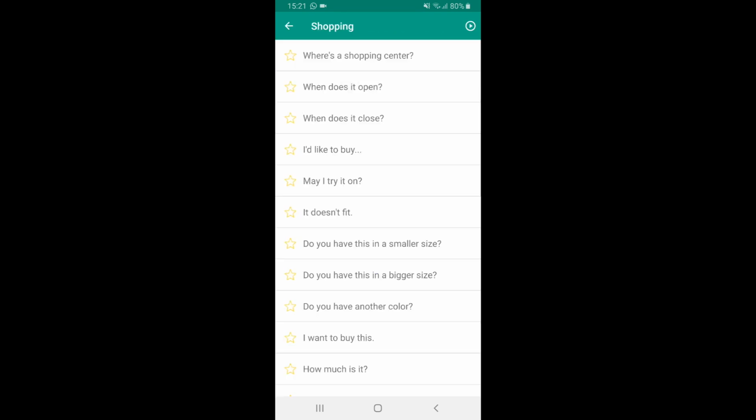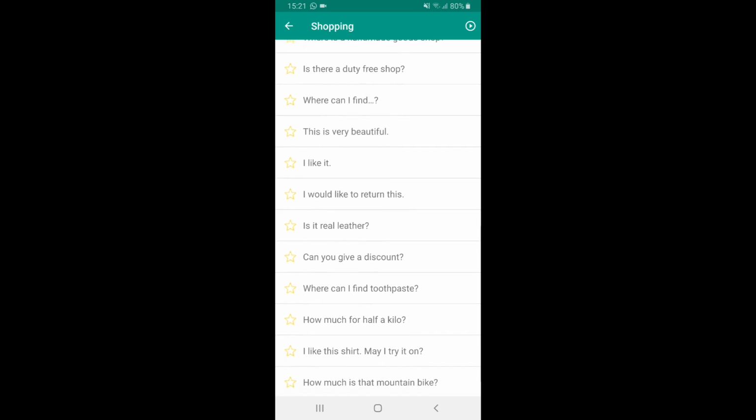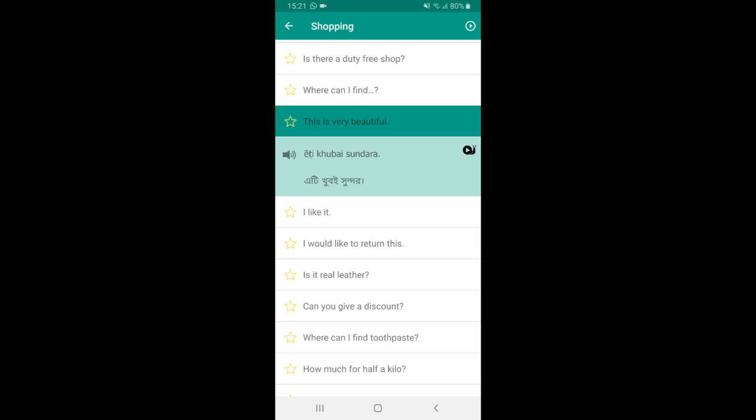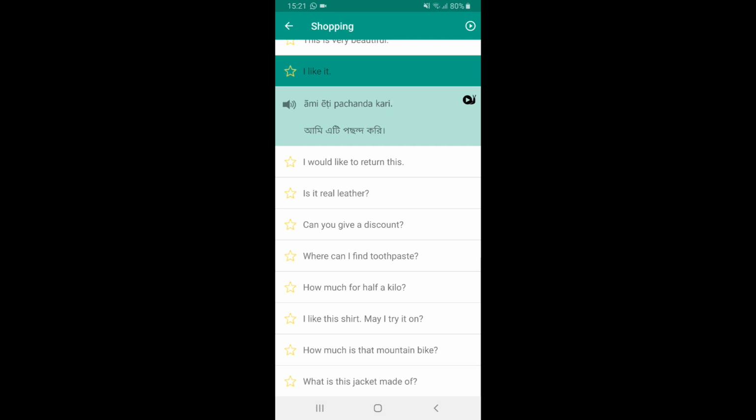So I click on shopping, and you can see the type of phrases. Okay, time for a test. This is very beautiful. Okay, I'm gonna guess that it's Eta Khub Shundor. এটি খুবই সুন্দর। Okay, so I don't know enough to know why it's eti and not eta, or why it's khubi and not khub. I like it. Ami eta pochondo kori. আমি এটি পছন্দ করি। Again, I don't know why it's eti. I don't know. See, I'm a beginner.